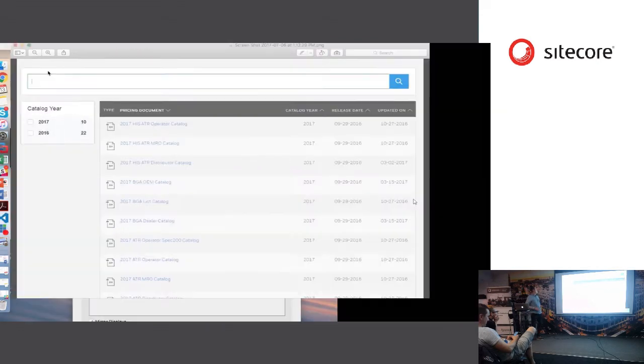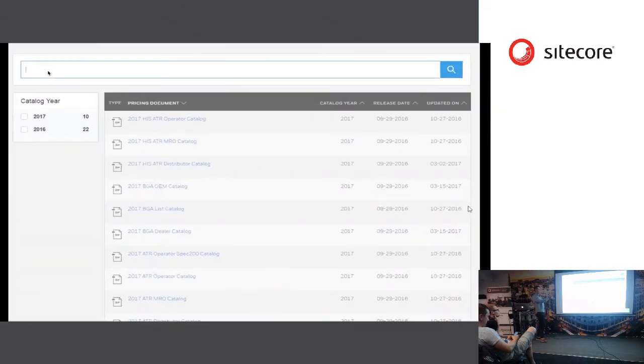This is a screenshot of the document list. The data source for this document list is the media library, so you can extend your media item somehow with years and other properties, or structure it somehow and apply Sitecore security, and it will work out of the box with Coveo. So Coveo will provide a personalized view for the document list. Okay, next one.